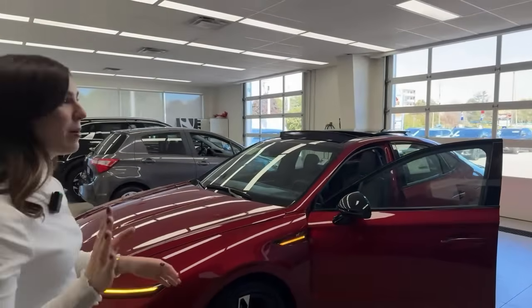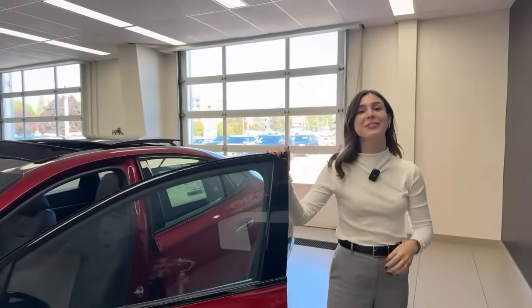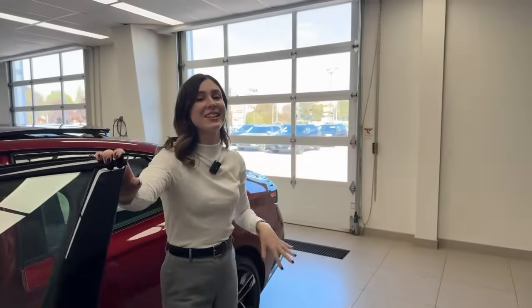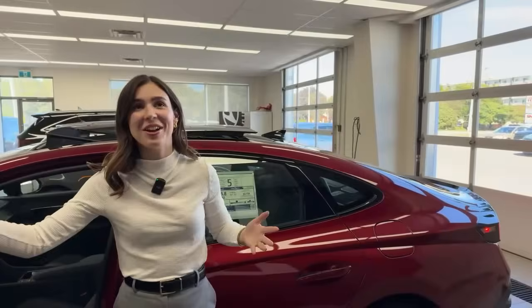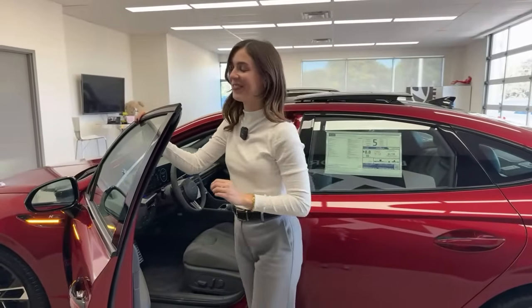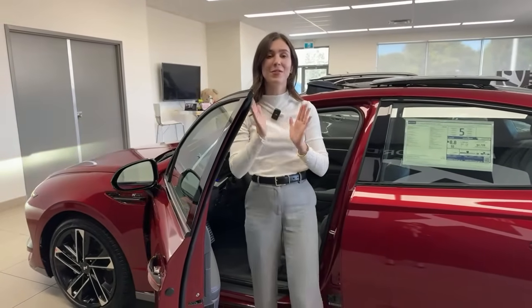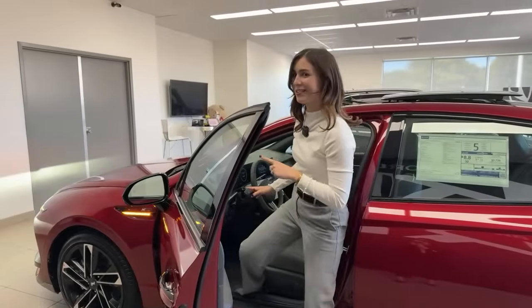I saw a comment come through from Mario saying, so glad Hyundai hasn't forgotten about sedan owners, and I could not agree more. And I think that this is probably, well, I guess of the only couple that they have, this is probably my favorite sedan that Hyundai offers, and a lot of that has to do with the interior. So let's take a look at some of the exclusive features to the N line. I'm just gonna turn off the hazards first.